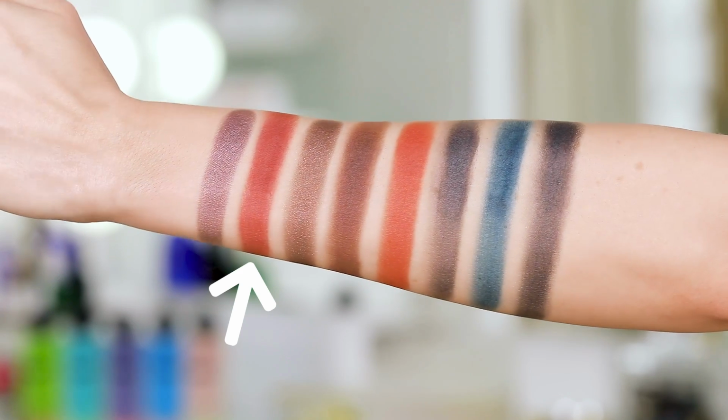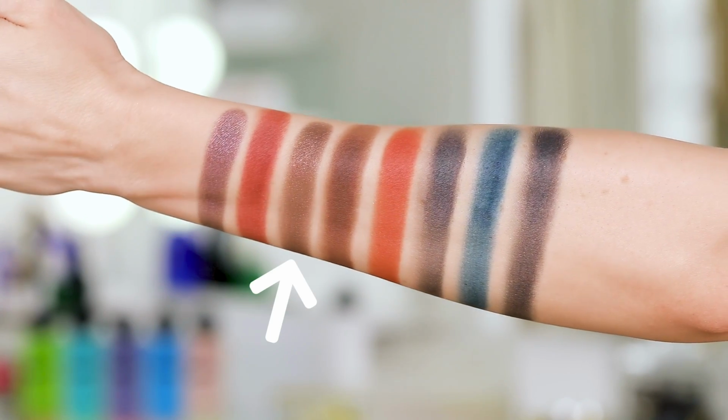Bottom row, we have a gorgeous purple metallic that works great for a smoky eye. It's not the most fascinating, incredible shade ever, but it is really pretty as a base. Then we have more of a burnt rust shade that is matte, a beautiful deep bronze that I'm wearing on the outer edge of my eye look today.